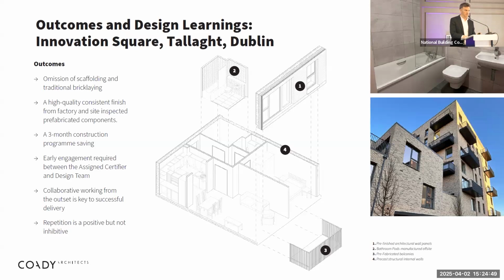There was definitely a benefit there, and I'd have to say almost zero snags on the incoming bathroom finishes and the pods that were delivered. A 3-month construction program saving on a 21-month program, I think it is off the top of my head, which is impressive, and that did not come at the cost of any quality, I have to say.